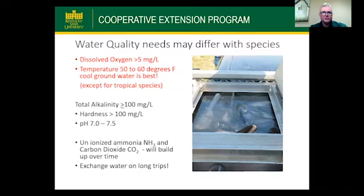But for most of our temperate species of fish, keeping the water cool in insulated tanks is the way to go in terms of hauling the fish in a stress-free manner. Other factors: total alkalinity, hardness. Total alkalinity is the buffering capacity of the water. Hardness is calcium and magnesium content for the most part, at least with regard to fish water quality. These are the things we're interested in.